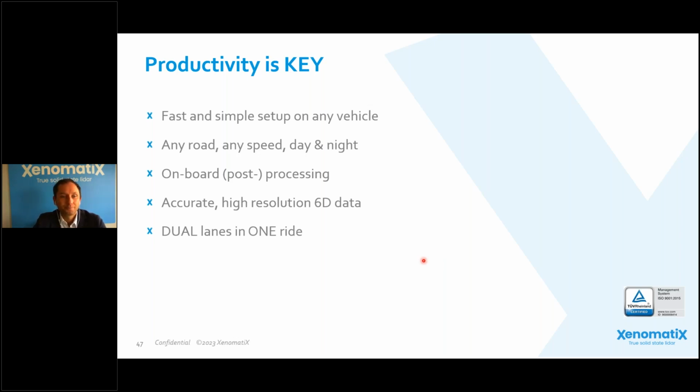Last but not least, the dual lane system can further increase your data collection productivity by a factor of 2. And with this, Chris, I hand over the presentation to you.